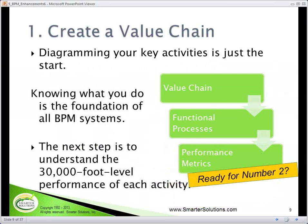But also what we're adding to this is we're putting performance metrics in there. So I think that's a really important aspect of this, because a lot of times what happens in organizations, we have people in the north wing of the building working on scorecards, and then the people in the south wing of the building work on process improvement. They don't talk to each other. And what we're trying to do together with this value chain is pull it basically all together.